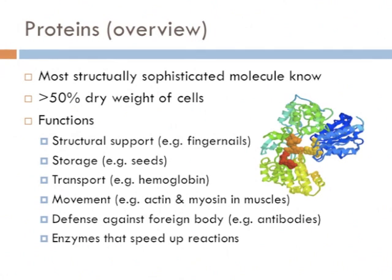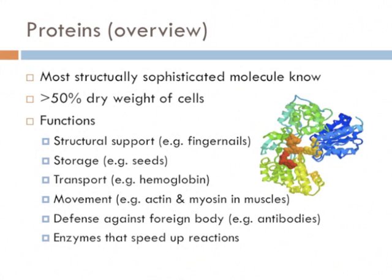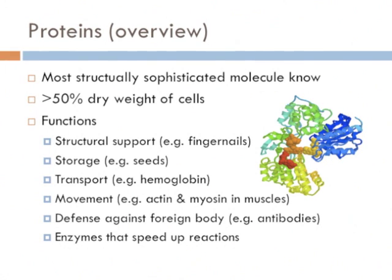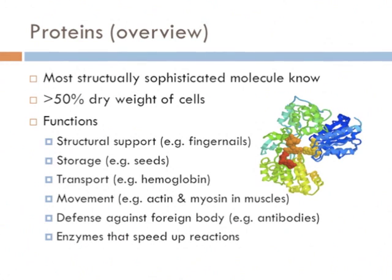Also, proteins are really important in defense against foreign bodies, diseases, and viruses. Whenever you get sick, your body produces what are called antibodies, and these are specific proteins that are developed with a specific structure that can help you defend your body. Also, proteins are important in speeding up reactions, and anything that is known to speed up a reaction is known as an enzyme.